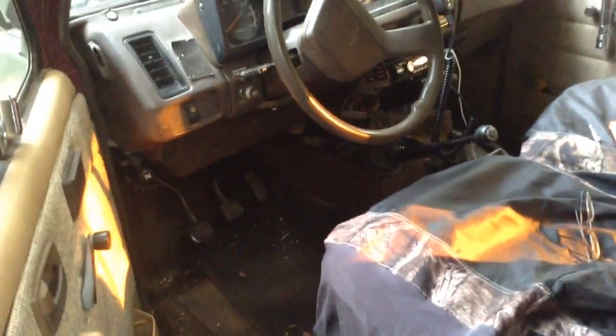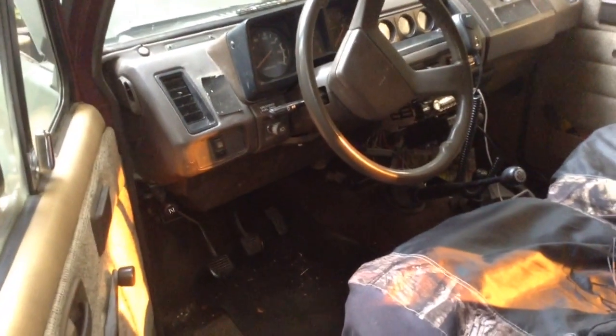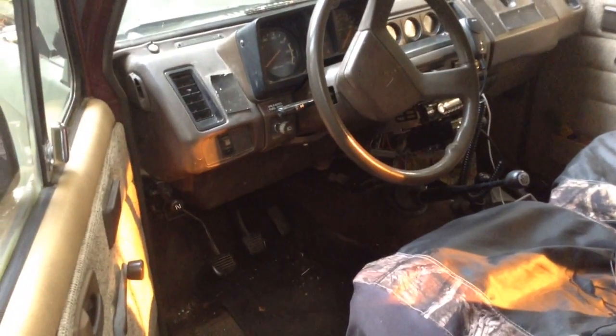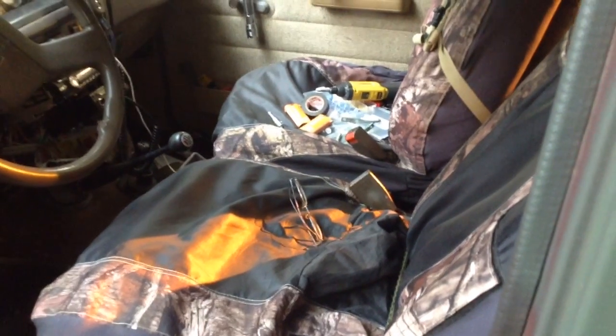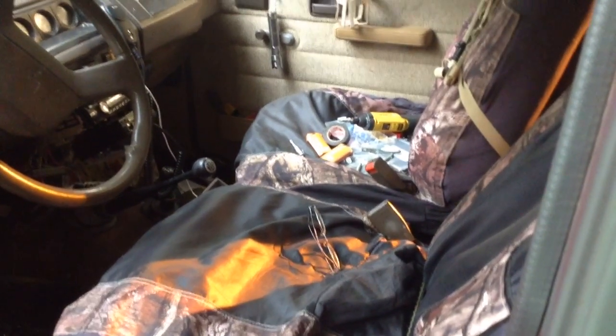Up front here, no major modifications, although I think just for me personally, I'm going to go with a custom steering wheel, custom seat covers, kind of low end camouflage. They just kind of match the theme of the vehicle.